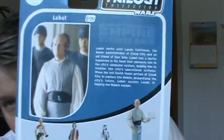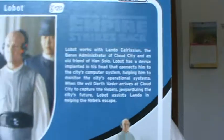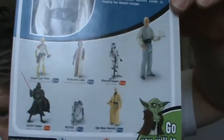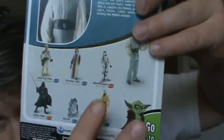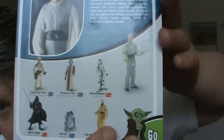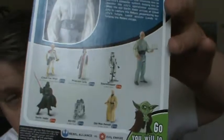Here's a write-up on back, if you want to read it. Feel free to pause the camera. A good picture of him from the movie and some other figures from that collection. Interesting note, they're about to replace this Leia. This is the last time you could get Bespin Leia. She's actually coming out late this year. Most of these other figures they have replaced and upgraded since this time.